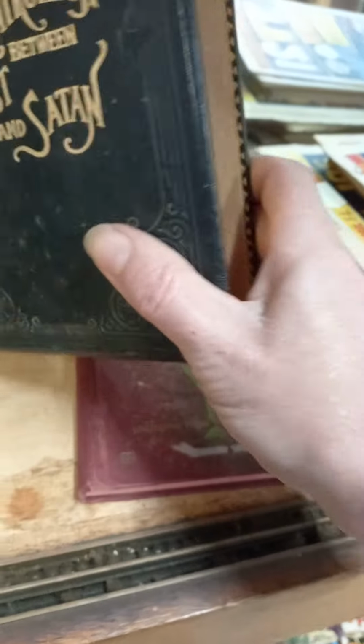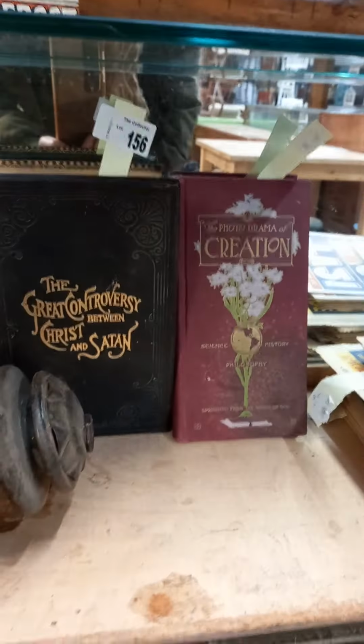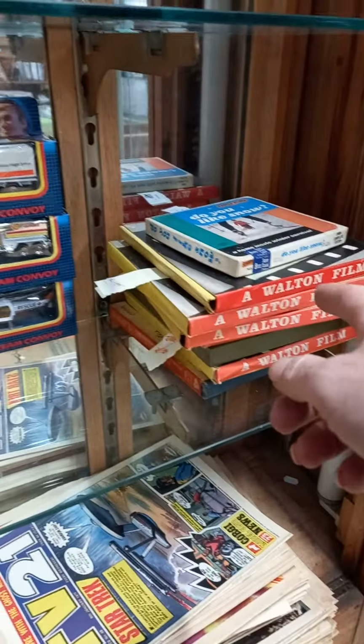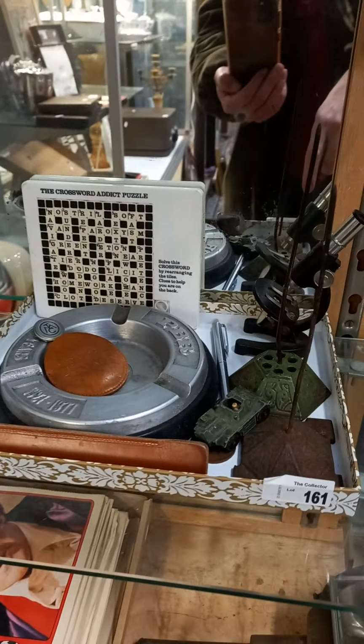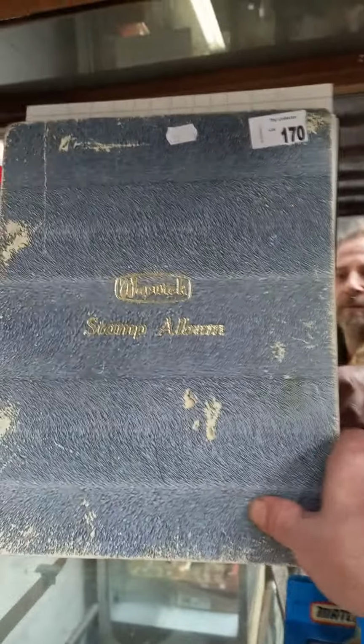The Great Controversy Between Christ and Satan. Plus Photo Drama of Creation. Bit of religious sort of subject. Sorrento ware boxes, nice. Some 8mm films. More comics. Good little mixed group lot. There you go, sort of horror comics. A couple of nice stamp albums.